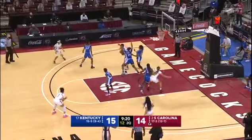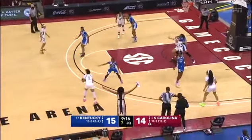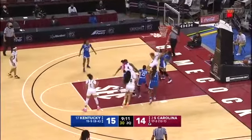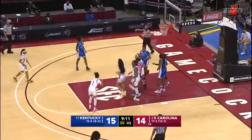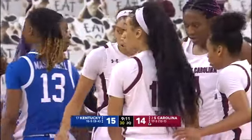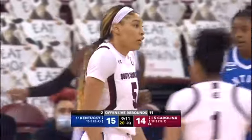Henderson guarded by Massengill. Double comes on Boston, now a triple. Passes out of it, 5 to shoot. Pull-up jumper, rolls off for Cook, and another offensive rebound for South Carolina. The foul on the floor here is going to be against McKinney, her second.